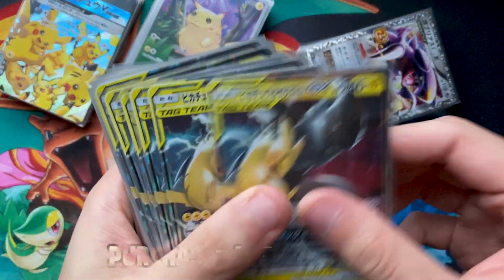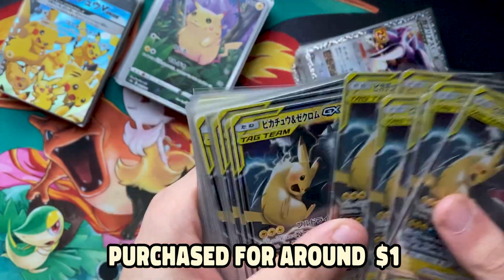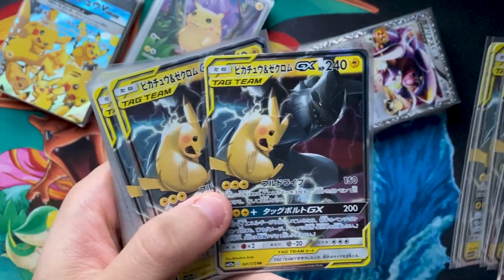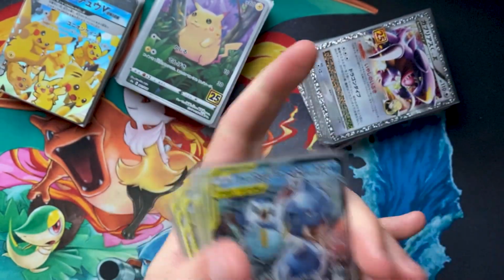I picked up some more tag teams because these had gotten so cheap. These are back down to around $1 in Japan. Just nice artwork for Pikachu Zekrom. A very playable card in English, but just, I don't know. Obviously, I love Pikachu. I think you can't go wrong with it. And this is a good one, too.